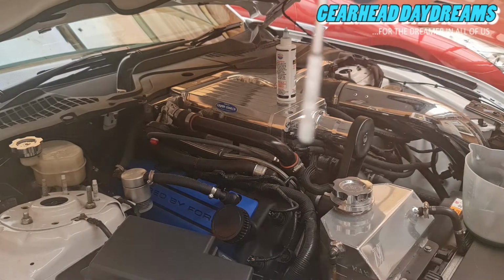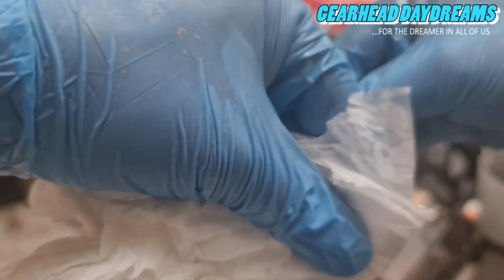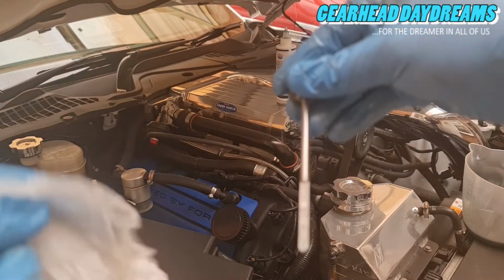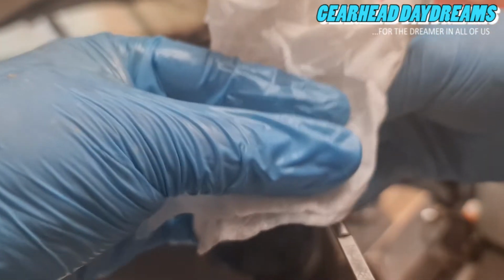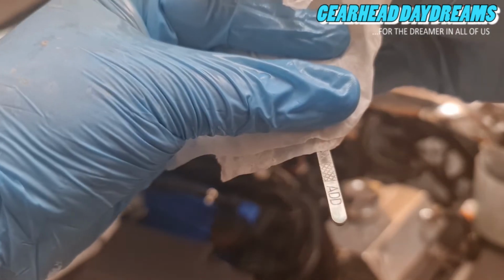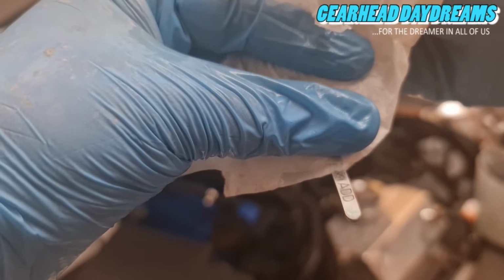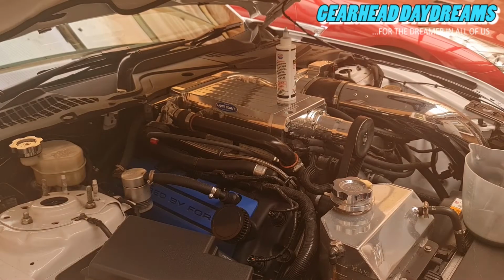So this is it. And then what we want to do is just run it up to see where it is. Trying to do it on the camera so you can see the tissue's dry there, and the tissue's dry. So I'll keep taking it down. There, I see that it gets wet there. So that means that's the oil level basically. So that's fine. I don't want to overfill it and then worry about it.